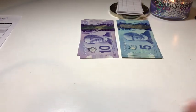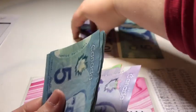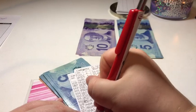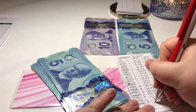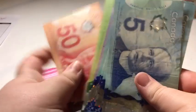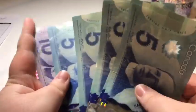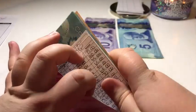Next is gifts. I believe I did spend a little bit out of here, but we're going to put $10 in here. Throw 10 in here. Sorry, I guess you guys can't see that, can you? There we go. 10. So 215. Perfect. 215.